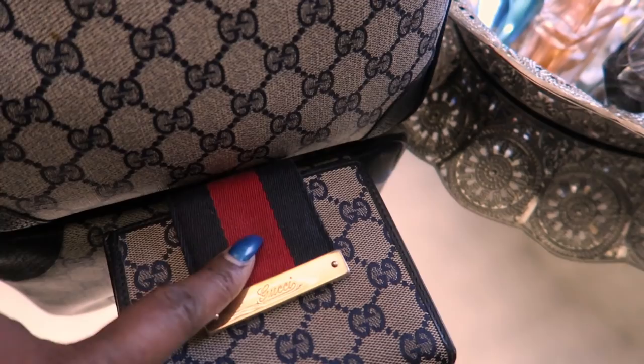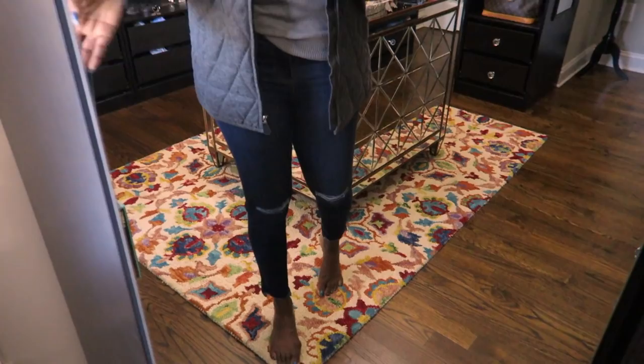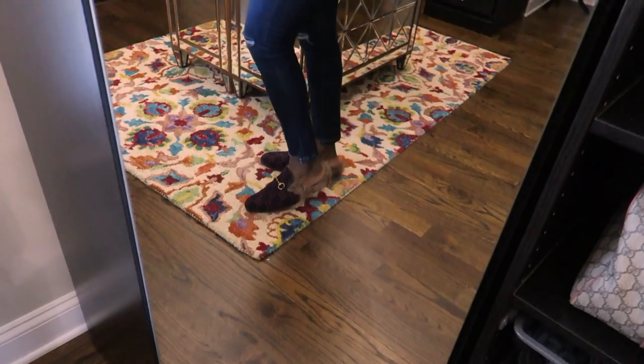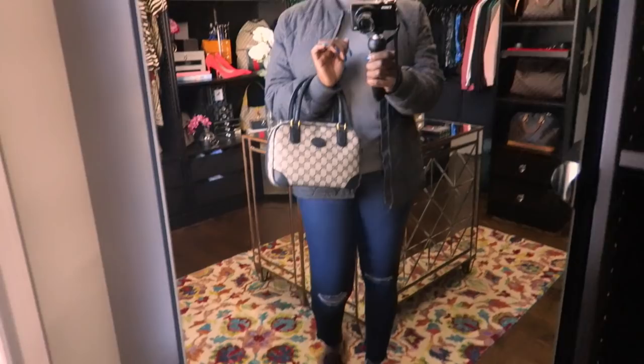Let's grab our shoes. Guys, believe it or not, I have yet to wear these Princetown loafers with the fur. And I'm thinking I'm going to go ahead and wear them today. I have put these on, I can't tell you guys how many times, and actually taken them off and just decided to go with something else. That is my look for today.